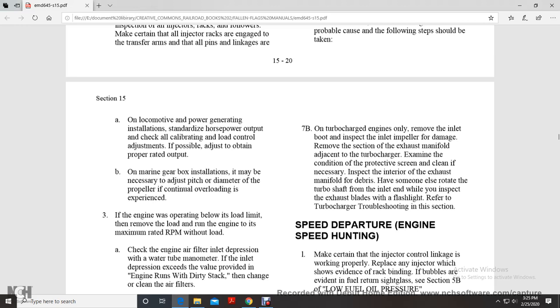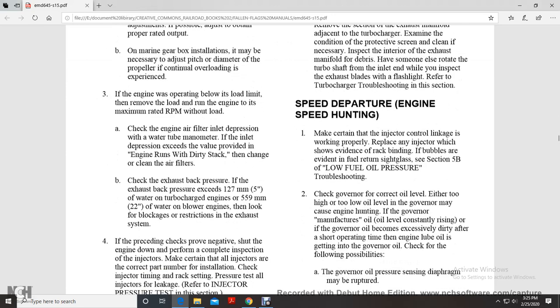On a marine gearbox installation, it may be necessary to adjust the pitch and diameter of the propeller if it is continually overloading. If the engine is operating below the load limit, remove the load and run the engine at maximum rated RPM without load.